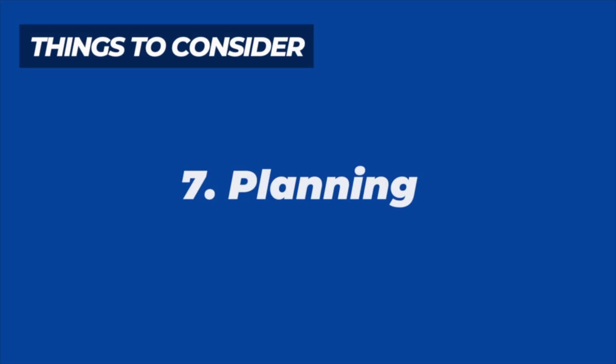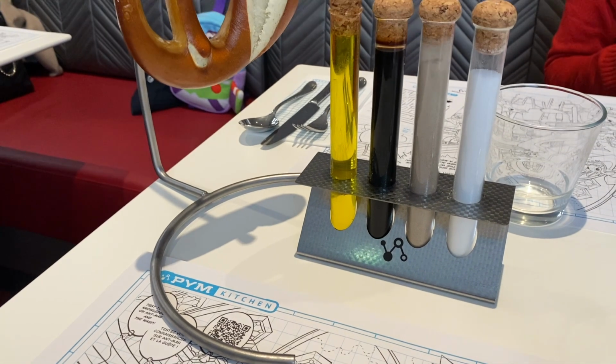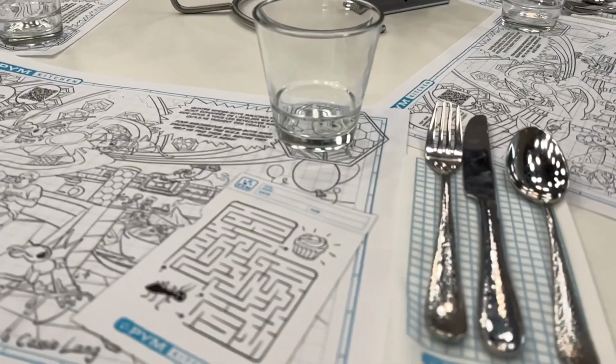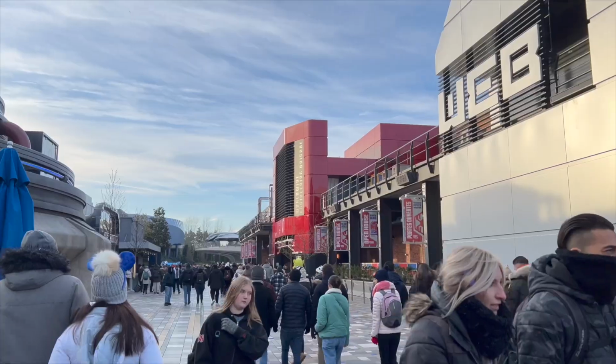Next is talking about how much planning you want to do. Some people like me really like to plan their trip very thoroughly and also book all the restaurants in advance. Other people like to go with the flow and just enjoy being there and deciding at the time what they want to eat.